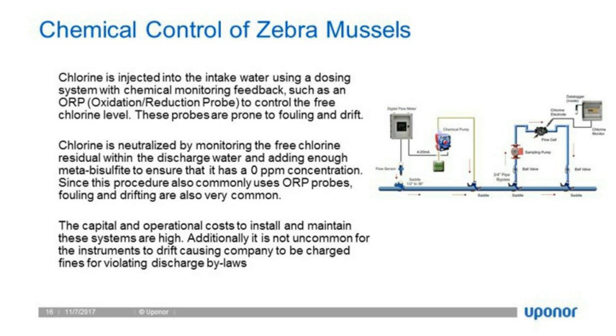They are prone to fouling, and they're prone to drifting. So regular maintenance is required, and I'm going to say increased frequency of maintenance is required, particularly during the higher reproduction periods when the water temperature is above 15 degrees. The chlorine neutralization uses the same methodology. You have an ORP probe that measures the chlorine. It injects the appropriate metabisulfite in order to get the concentration down to 0 before discharge. And it has to be 0, or else it would be a violation.